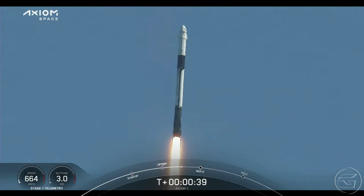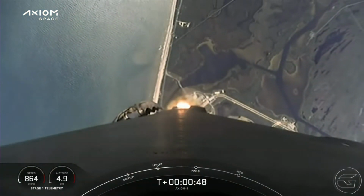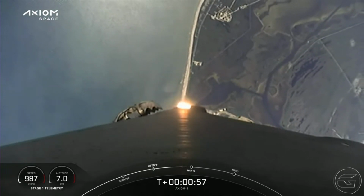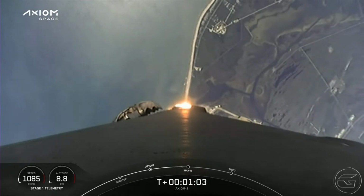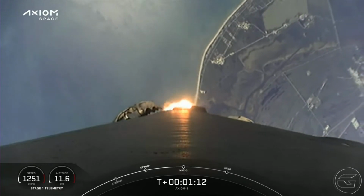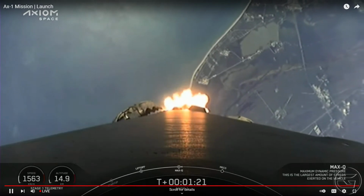T-plus 38 seconds into this historic mission, flying crew on board Dragon and Falcon 9. Range telemetry nominal. Stage 1 throttle down. Throttling down in preparation for max dynamic pressure. Falcon 9 is supersonic. Stage 1 throttle up. Merlin 1D engines coming back up to power.